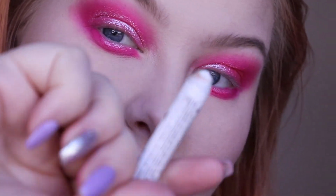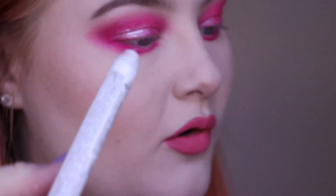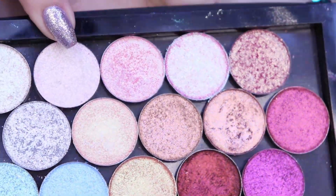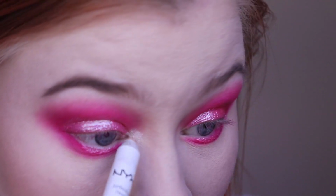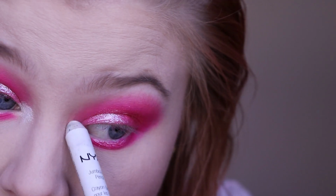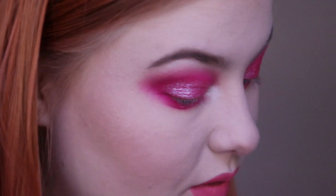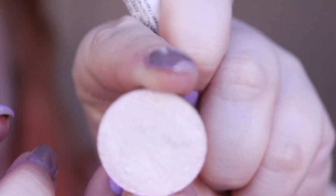I'm going to use my Milk pencil from NYX as my inner corner base, and then I will go ahead and use this gorgeous shade right here, which is Sweet Tooth by Luxie. It has a gorgeous pink shift, and as you could see, I managed to make it look really pretty. I just basically scraped off all of that chunkiness, and then I applied it the same way that I did on this side, and that just went perfectly fine. And then I will just go ahead with that beautiful shade Sweet Tooth. Just had to take it out so you could see it a little bit better.